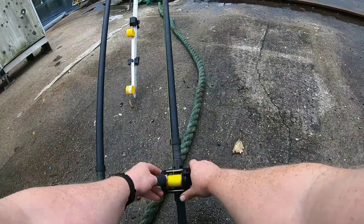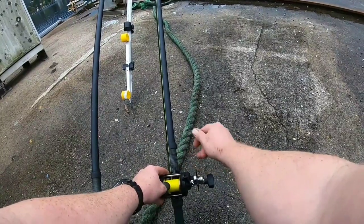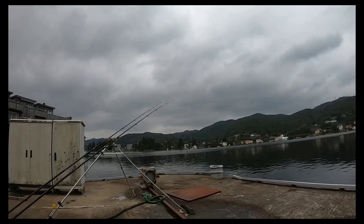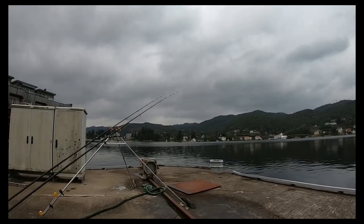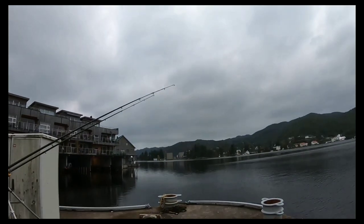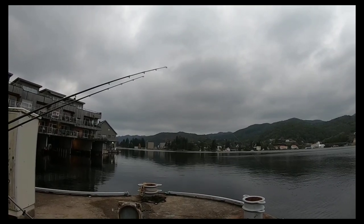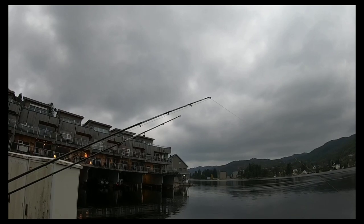So, set the drag. Sit back. Relax. There's plenty of tidal movement here, I think. The entrance to the fjord is out that way, through little narrows, which is great for spinning, for coley and mackerel and stuff like that. We got a bite, boys. So we just give it time. Whatever it was, it's not on anyway. But there's fish here anyway, lads. When it gets dark, we'll probably see something.